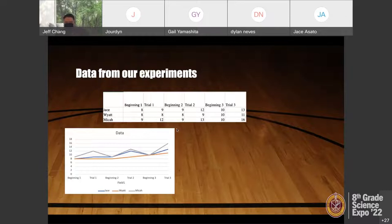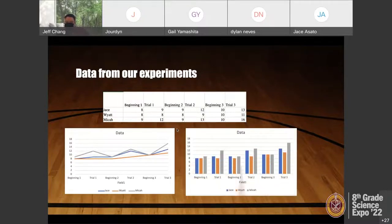For the next picture, the data from this graph will show the progression of all our jump shots. It will show that after we did our drills, it increased. Before we did the drills, we had a low percentage, but after we did our drills, our percentage increased tremendously. And for our last picture, this graph will show everyone that our percentage increased after we did our drills. After we did our practice drills, our jump shot percentage went up a lot.